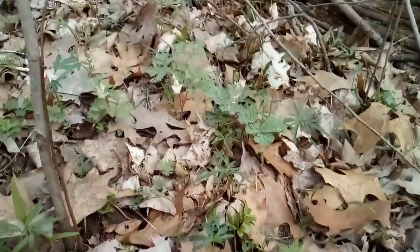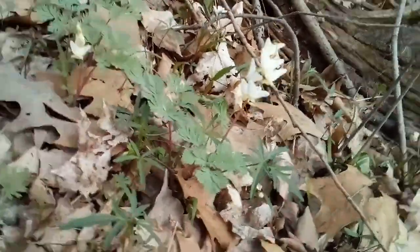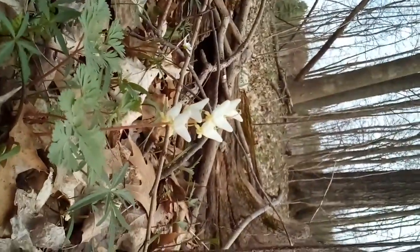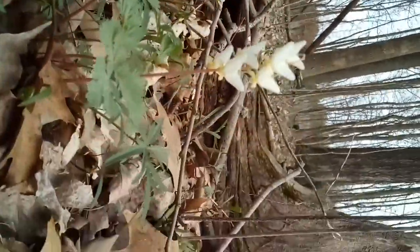So here is the perfect picture of kittens' breeches right here. Hopefully you can see that really well. That's kittens' breeches. And there's a small one right there beside it. So I just love these. These also are one of the very first spring flowers.